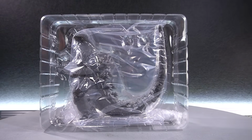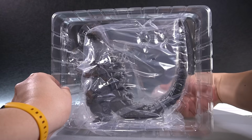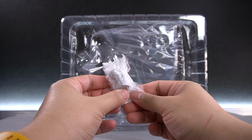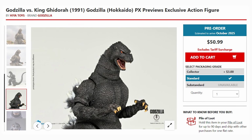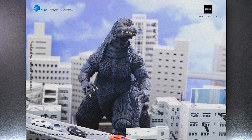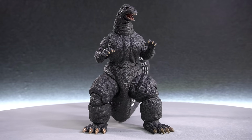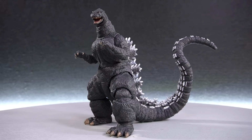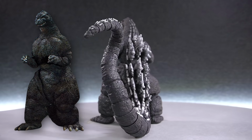So how is their first attempt at a Godzilla that isn't from the Monsterverse? Well, I can say that their customer feedback is great. This is an alternate head made specifically due to potential customers roasting the initial pictures online, and it's definitely an improvement. I hope the same happens with their Kiryu Goji. So with that new head attached, I can happily say the painting and the sculpting on this figure is awesome. This is the Heisei Godzilla through and through. Hiya Toys did an excellent job at capturing his likeness.